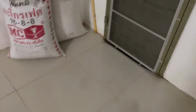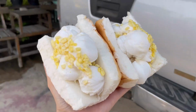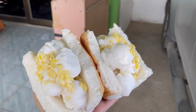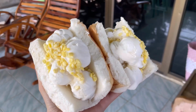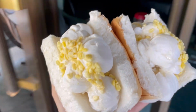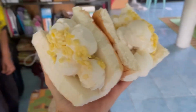The steam mopping. Look at those. Fresh. So good. Here is coconut ice cream. It's only 15 baht. So good. So there's a stuff inside. It's called what is that? Sticky rice. Yes, it's ice cream. So good.